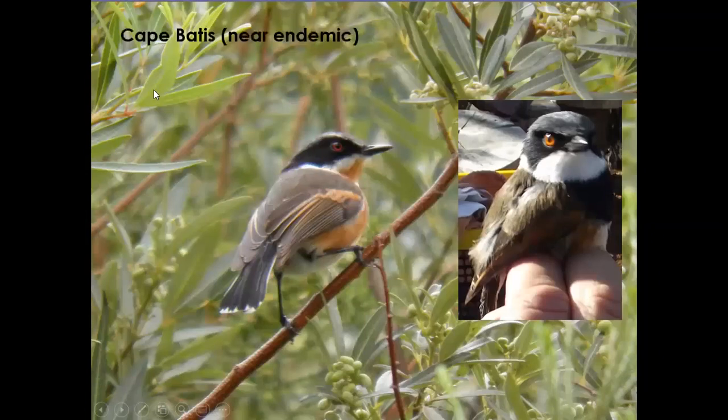We have quite a few different batises in South Africa, but in the Cape we only have this particular one. We don't get any of the others here where we live. It is a near endemic. You'll get them all over the country and a little bit over the borders. There's usually just a pair. They don't form flocks at all. They're not rare, but they're just not usually abundant. So you'll get one or two in a fairly large area. They are definitely around though. I hear them quite often.